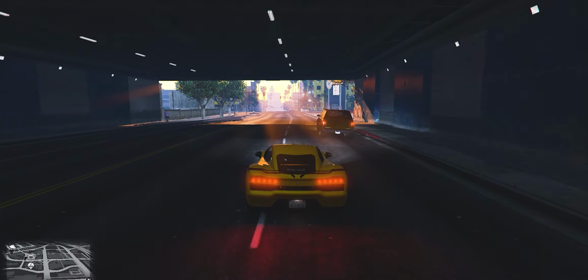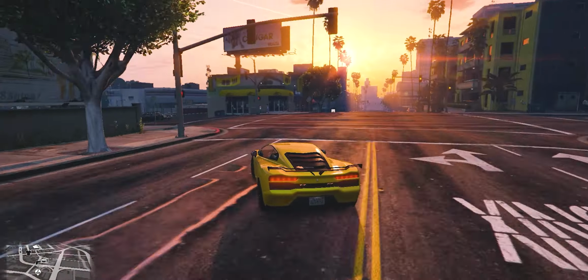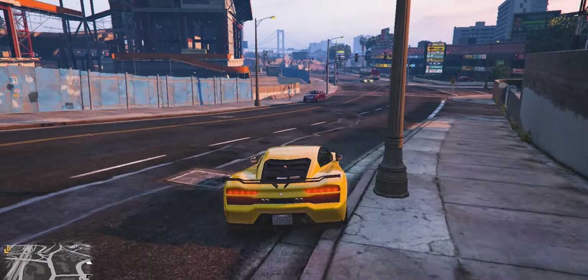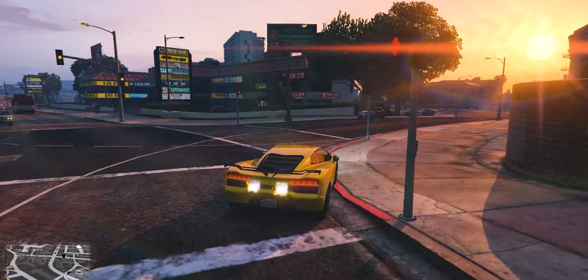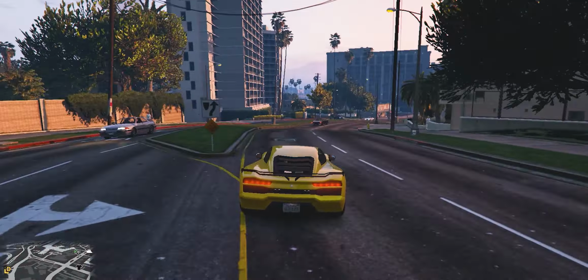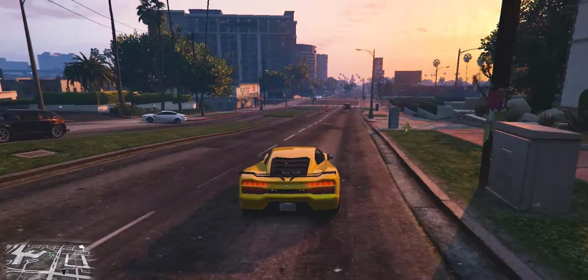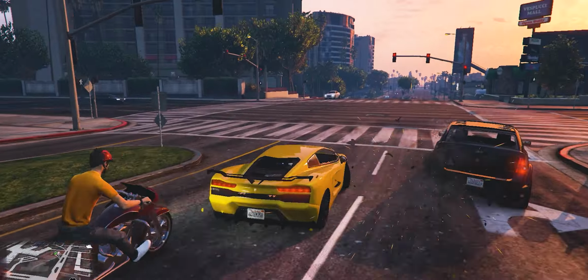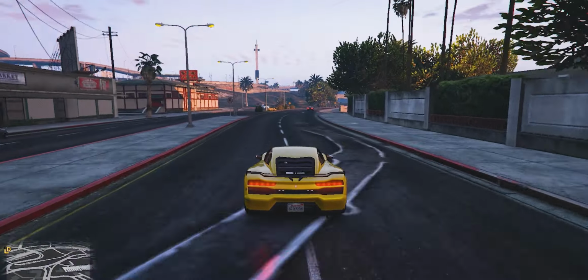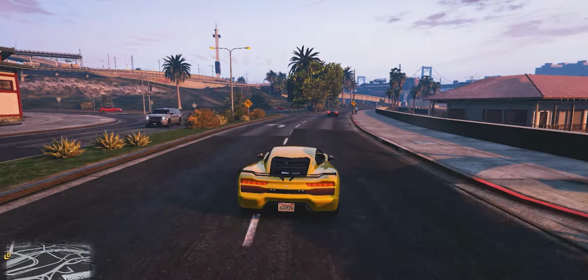And now on to the top speed, and well guys, the top speed of the Vacca is actually pretty decent. It's not the greatest, but at the same time it's not the worst. Actually, I'd say that it is a little bit below average, because at 120 miles per hour for a supercar, yeah, that's not pretty good. But still, it's enough for driving around in the city and just free roam in general.